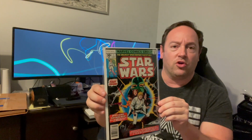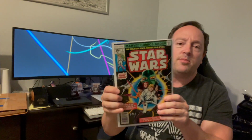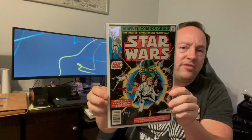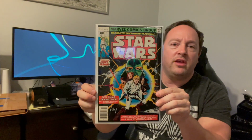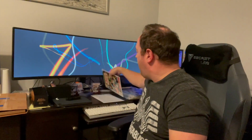So this particular Star Wars has a nice defect right here, color breaking and creases in, and I know Josh did his best to get as much of that out as he could, but it's definitely there, and it will affect the grade. Hopefully 9.0, I'm hoping, on this particular book. Regardless, I'm very happy to have it in the collection.